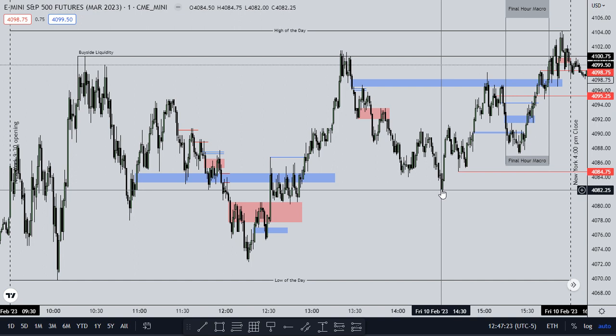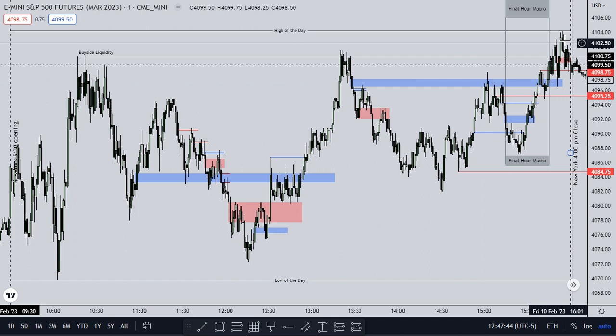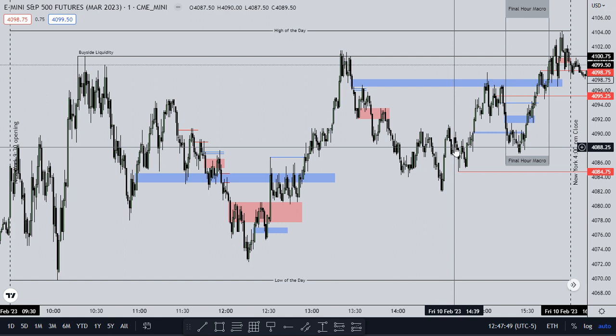And I was willing to let it come all the way back down there or see my limit order filled at 4101.50. Now, the high of the day, right around that 130 high, was exactly 4101.50. But the difference between the bid and the ask wasn't allowing that limit order to be filled.